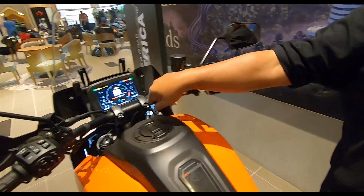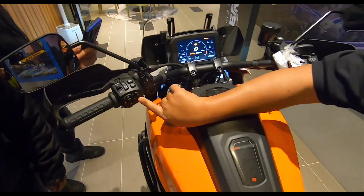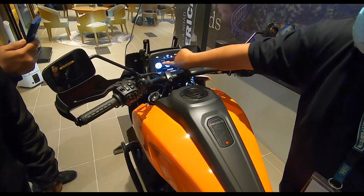Okay, this bike comes with a TFT, and it's a touch screen. So if we click with gloves, you can still use the touch screen. Okay, so this is the touch screen.